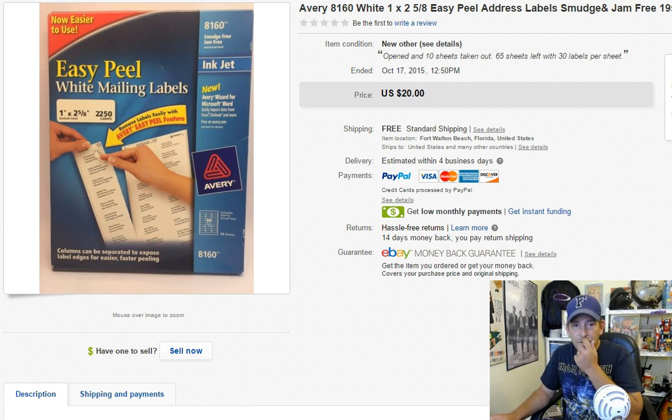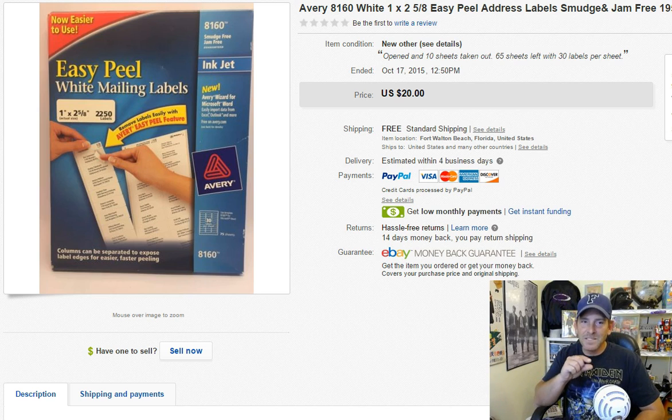Picked these up for 50 cents at a thrift shop. A lot of things people just pass up. But this is one of those thicker boxes. It's got like 22.50. It was open, so what I did is I went in and counted the sheets, and then multiplied it by however many labels are on each one. It ended up at 1,950 actual labels. And I put that in my listing. I said it's open and 10 sheets have been taken out.